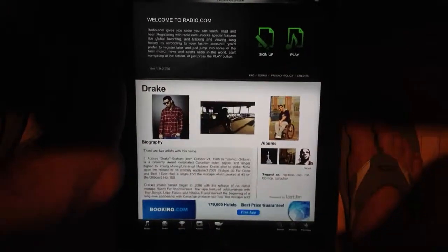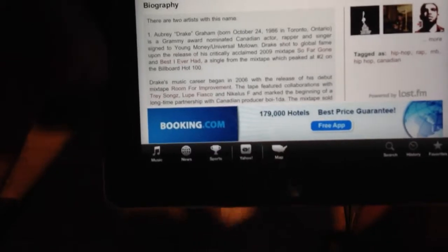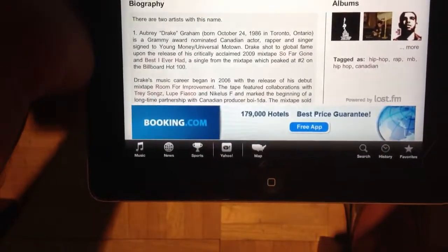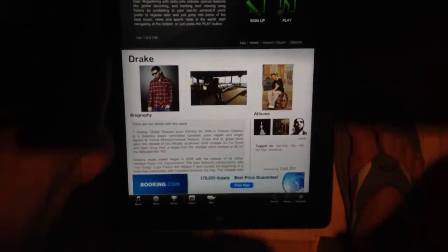The app's broken up mainly into the music, news, sports sections, which you can see on the bottom left here. Each one of these will provide different stations, whether those are live stations or they may be Yahoo Music stations, similar to something like Pandora. And I'll just take you through what they look like.